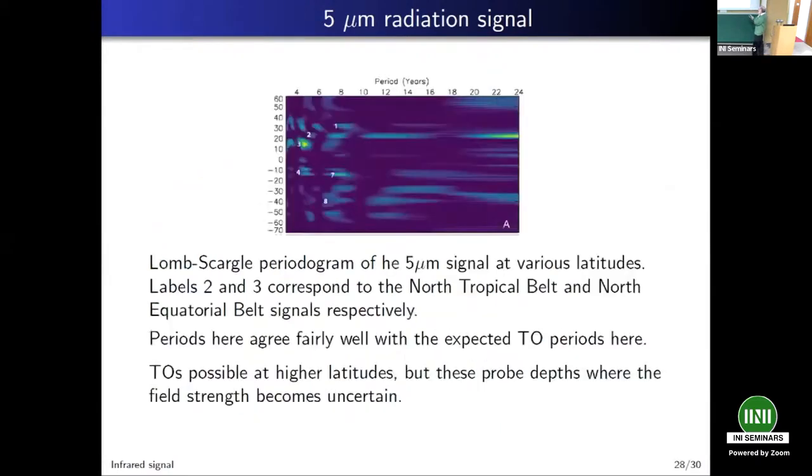So those are the periodograms that the observers have produced, and you can see these bright spots. The 2 and the 3 are the ones that I'm particularly interested in for the torsional oscillations. There are some of the periods close to the equator which don't fit with the idea quite as well. But again, it's all a question of exactly how what's going on in the deep interior connects to what's going on near the surface. We don't really know that.